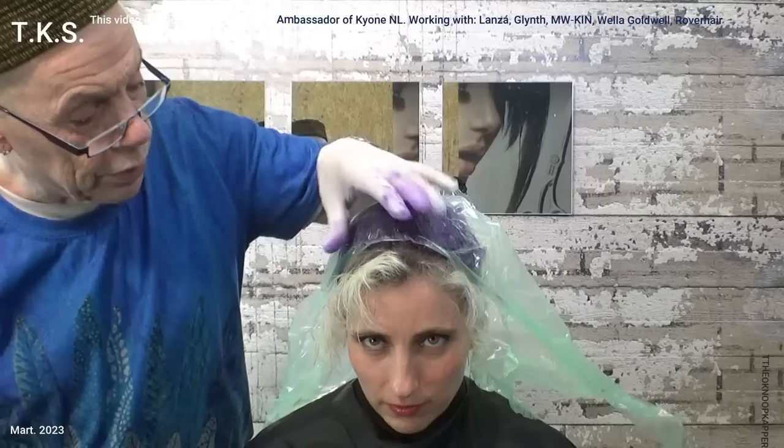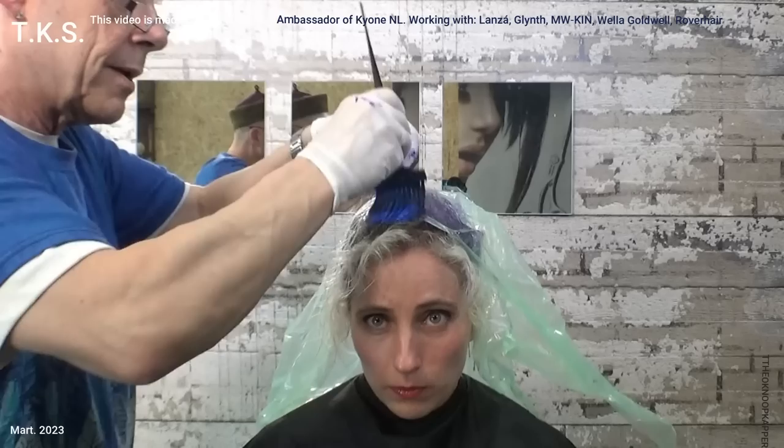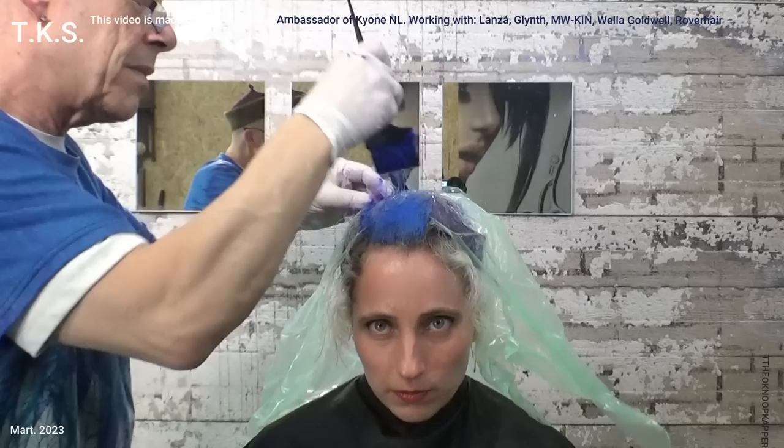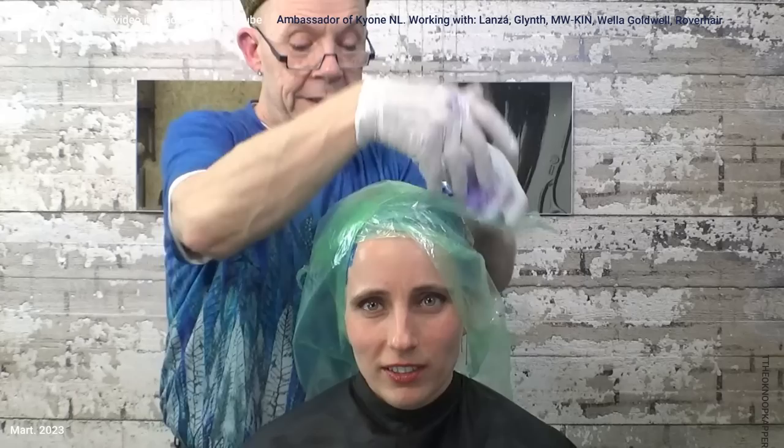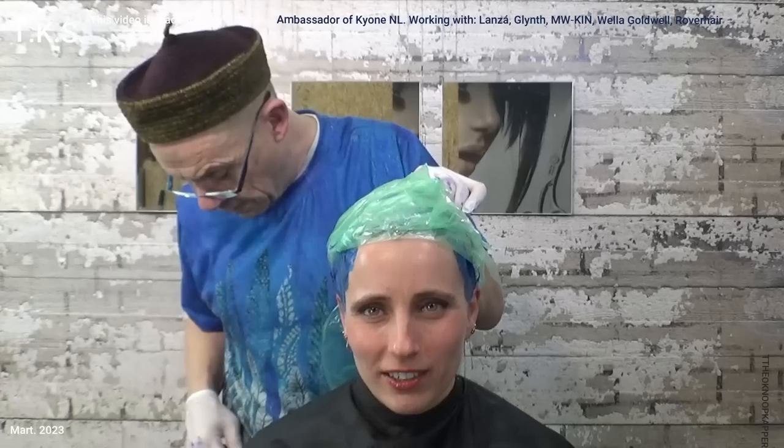From the back. You can see it's a real Aries blue. Okay, so far this color. So this I close up. Cooking monster. Just pull it over it. Yeah, don't tell anyone. This time I use a clip. Gonna give this 50 minutes with some heat and then we're back.